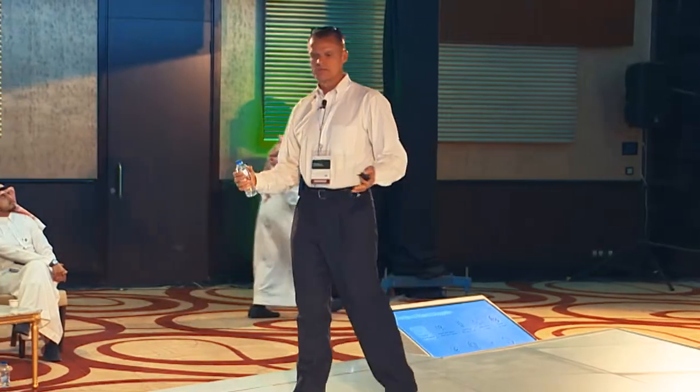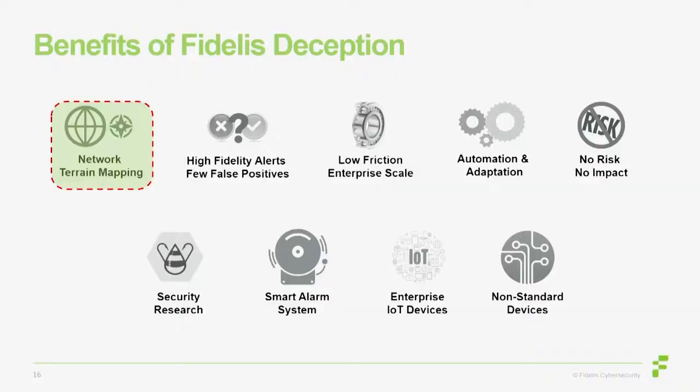So the benefits of deception are multiple. It's a great early alarm system. If somebody touches a decoy, they shouldn't be touching it, right? It's just that simple. But it also provides you that terrain mapping. It gives you the ability to understand what you need to protect.